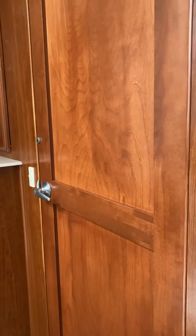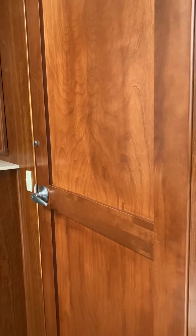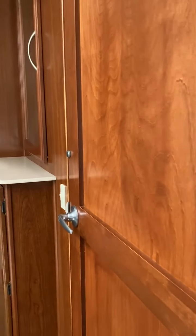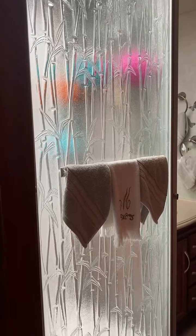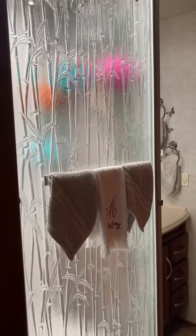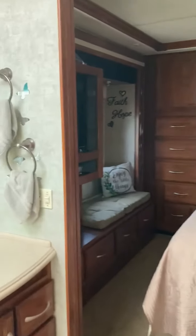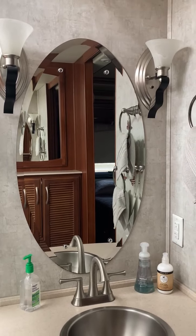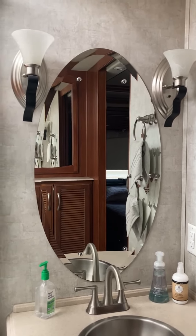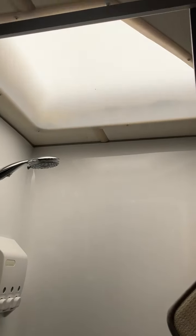To my right, we'll open that door. That goes into the bathroom and toilet area. And then here is the shower, a decorative shower. And then as we go on, here is the sink area. Plenty of lighting. We have a skylight in the ceiling of the shower.